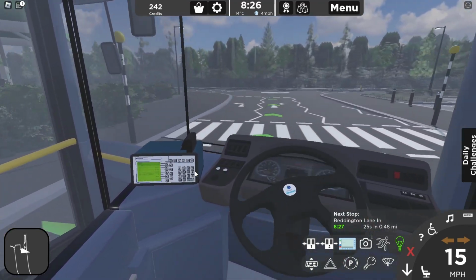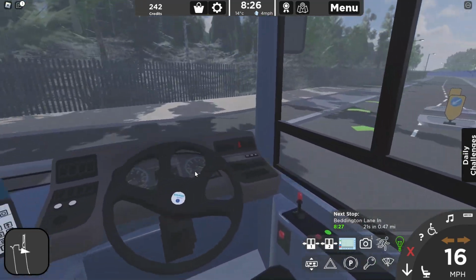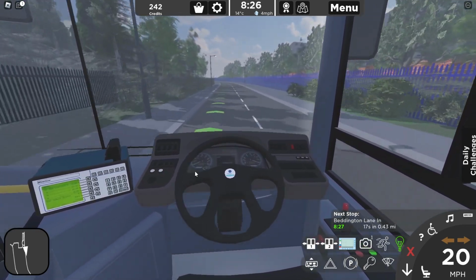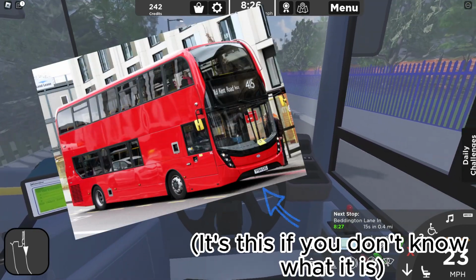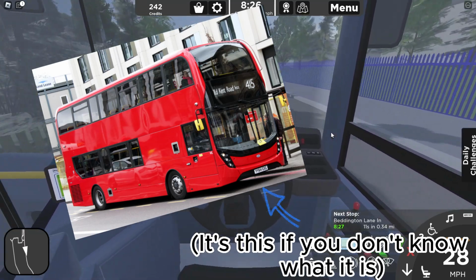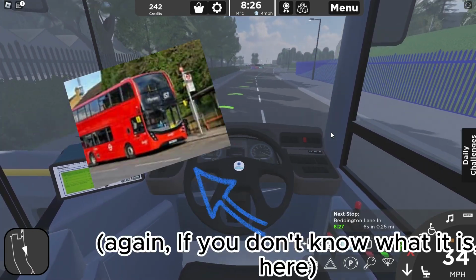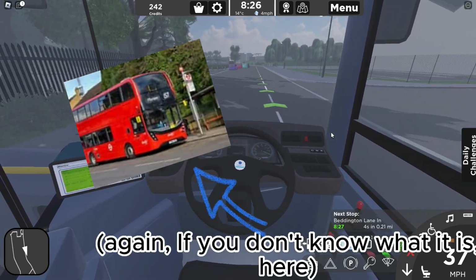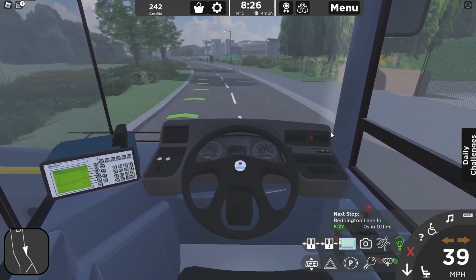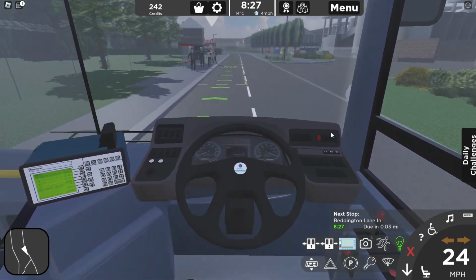I am trying to save up for the, oh, what's its name? The Enviro 400, not the MMC, just the normal Enviro 400. And then I'm going to save up for the MMC because that's my favourite bus by far. Anyway, we're just arriving at Beddington Lane.